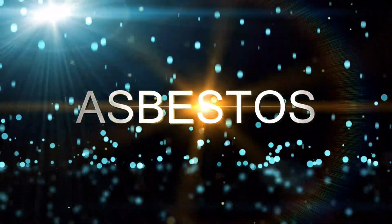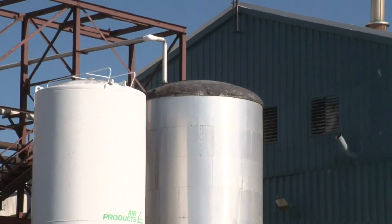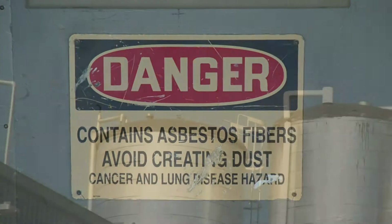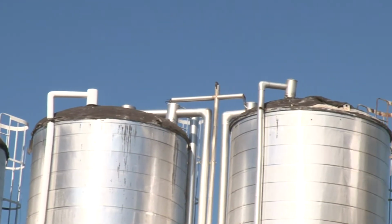You should be aware that fire retardant asbestos is used in selective areas throughout the plant. These include piping in the semi-works area, some piping in the LP hot oil boiler and LP boiler rooms, tank insulation in the tank farms, and in the chemical control area.